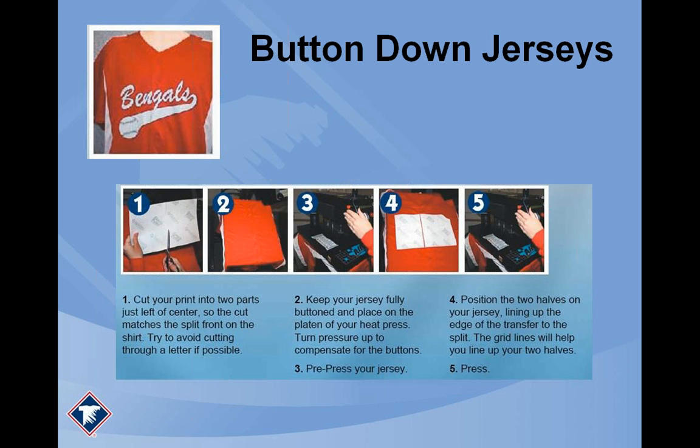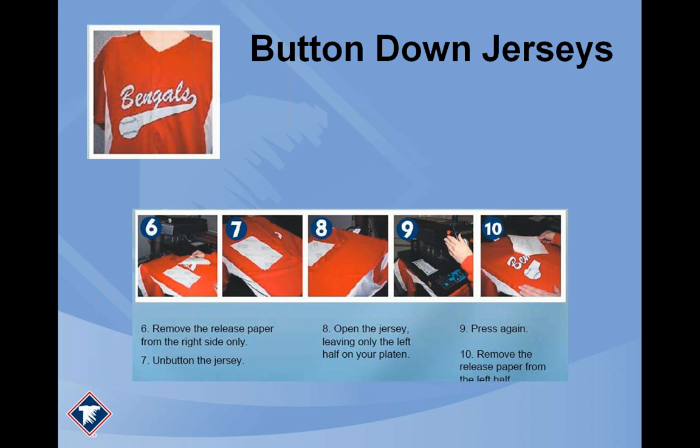Once you've got your 2 halves laid down in the right place and everything lined up, you press. Okay, step 6 here, we're going to peel the release paper on the right side only. Stay with me on this because you've got the buttons and the placket going on there. The jersey did not get a good flush hit from the heat press. The right side did because the right side is slightly higher.